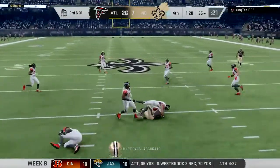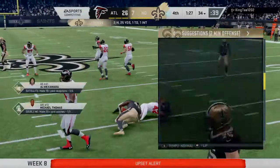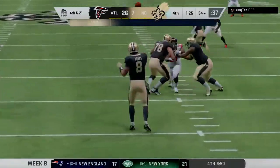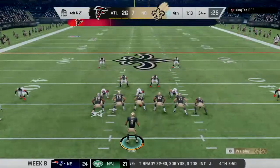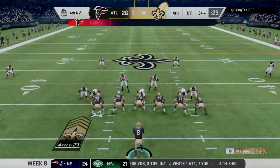Yeah, he looked like he was favoring something in the left leg. Appears to be fine now, but you're right. That O-line, they got to protect it. They do get 10 back, but still a ways to go on fourth. And they're indeed going to go for it here on fourth down.